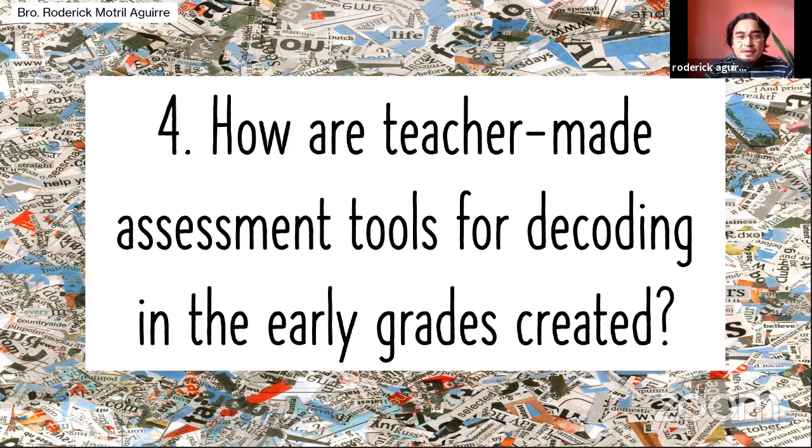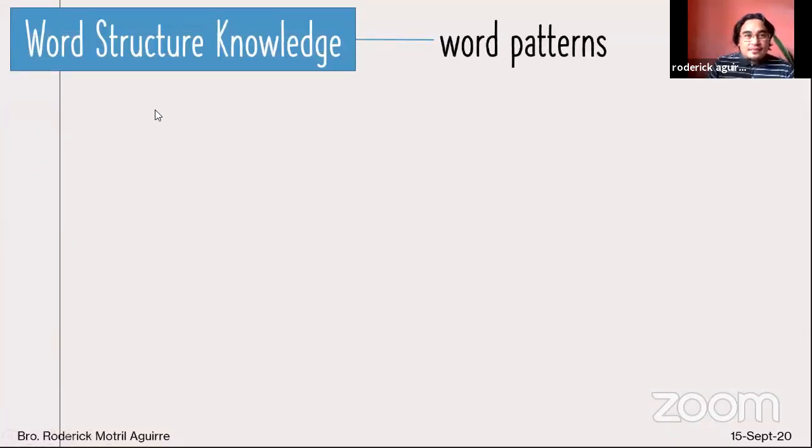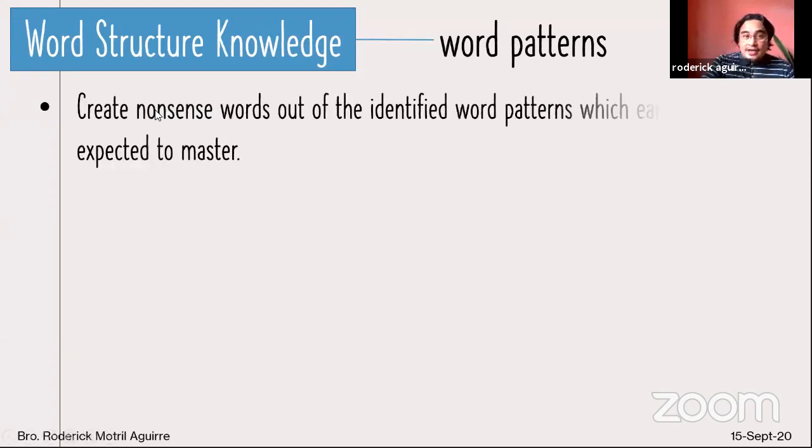Okay. How are teacher-made assessment tools for decoding in the early grades created? Okay. Let us begin with word structure knowledge, word patterns. Okay, here's how we do it. First, create nonsense.